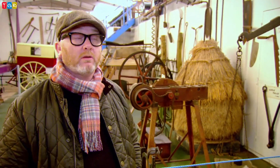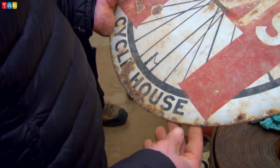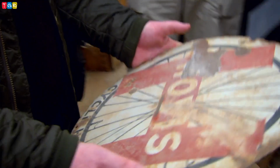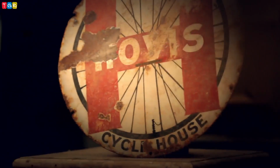What's that one say? Hovis Cycle House. Never heard of that. I've never seen a sign exactly the same. I've never seen Hovis Cycles. Early cycling stuff. Hugely popular. Massively collectible. Anything with cycles on sells well.